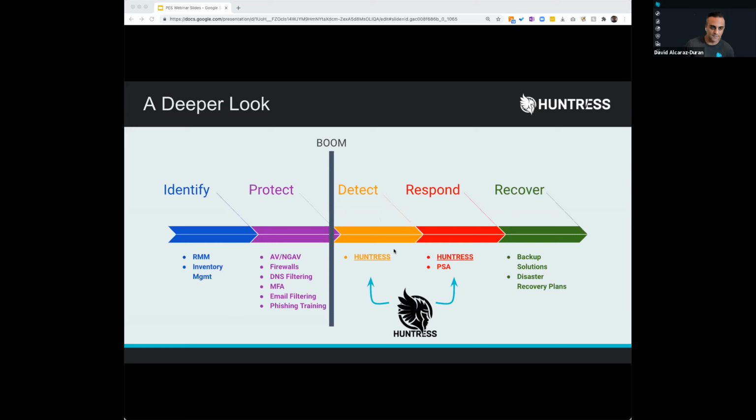So Huntress is specifically designed as an MDR provider to detect those malicious footholds that have gotten into the system and notify the MSP with an incident report outlining exactly what's gotten into their system and provide exact remediation steps on how to fix it. And I'll show you how all that works in a second. And always, as a last resort, you're always going to have a great recovery system in the end, just in case you need to restore from backups.